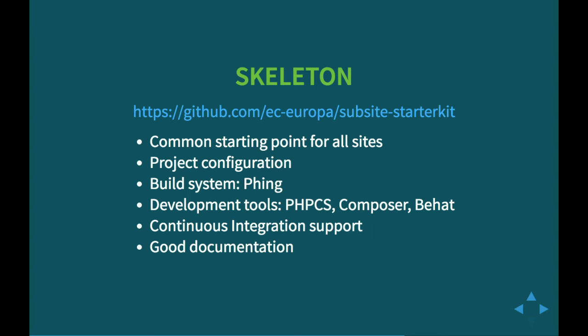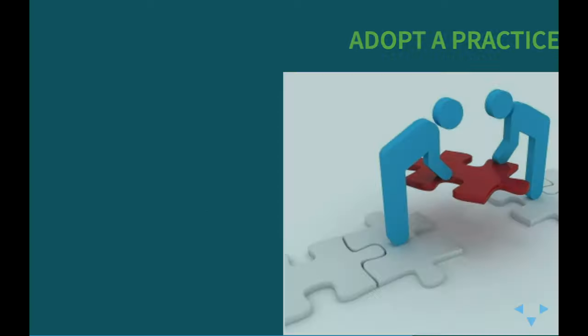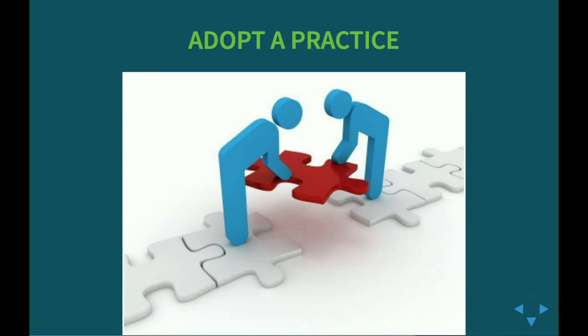And everything is documented, so a new developer can start a completely new project in less than 2 hours with all the tools needed to manage the quality assurance. After that, yes, it's not because you have a toolset that you know how to use them together. So we decided to select a good practice to manage these workflows, these processes.